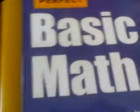McGraw-Hill, Practice Makes Perfect, Basic Math. I just got this for everybody because it has just pretty much everything in it. Algebra, fractions, some decimals, percentages, stuff like that. I could use a refresher myself because math was not my strong suit at all.